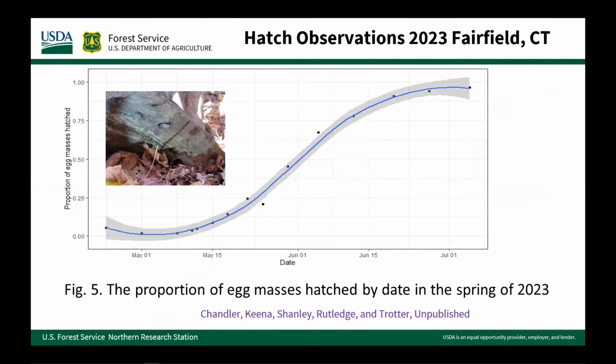We did in Fairfield, Connecticut, last year watched the egg hatch over time. We're going to repeat that this spring as well. Here in Connecticut, they started hatching about the beginning of May, but there were individuals still hatching the first part of July. So this is a very spread out hatch for this insect. And the early hatchers, a lot of them were on rocks that were in sunny locations. So they were hatching on these rocks that got extra heat long before they were hatching on the tree boles.